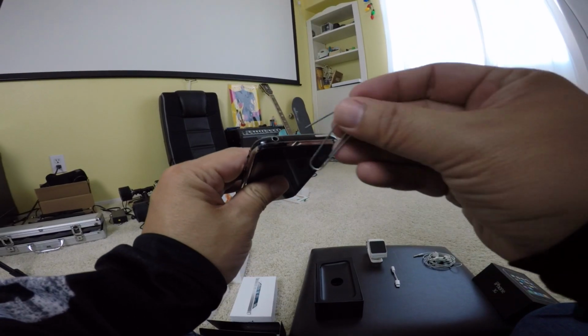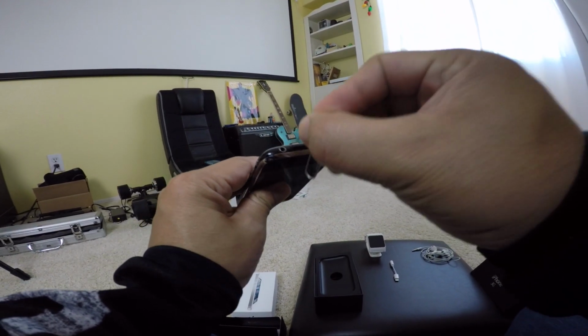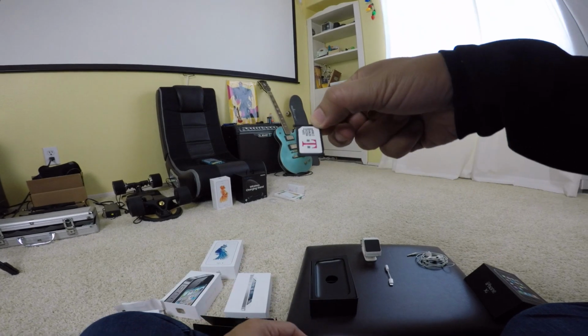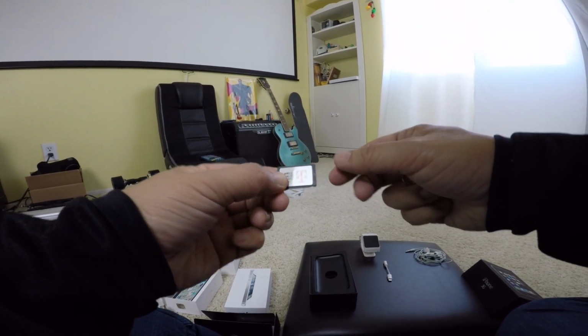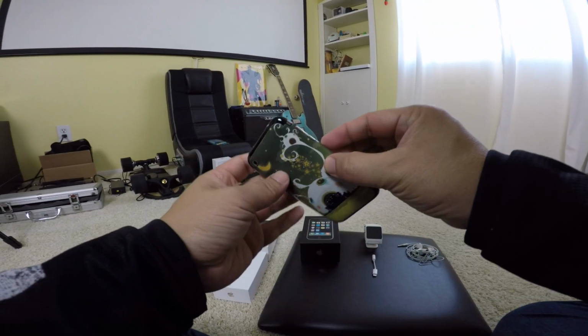Let's see if I still have a SIM in here. Let's pop this sucker out. Oh, there it is, T-Mobile. Look at how big the SIM is. All the SIMs are like half the size now. Everything is getting smaller. Alright, the time has come.